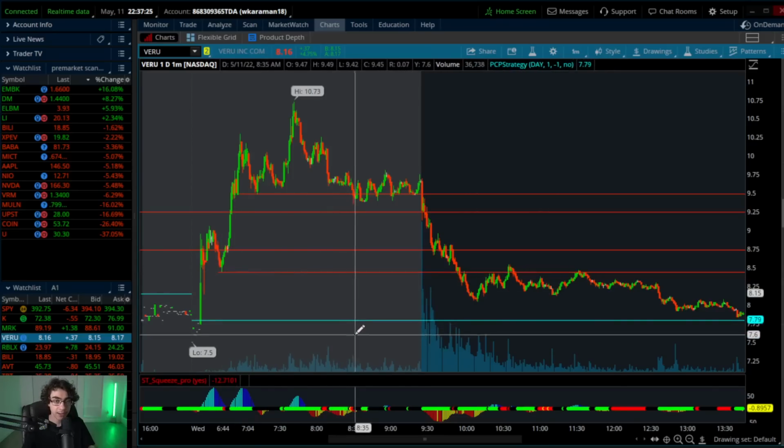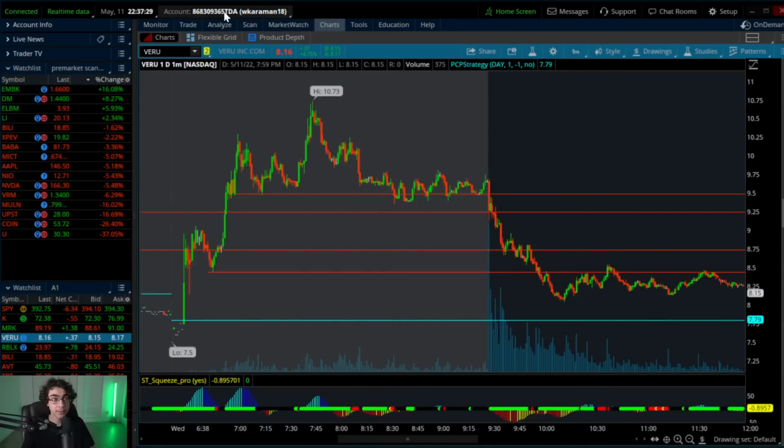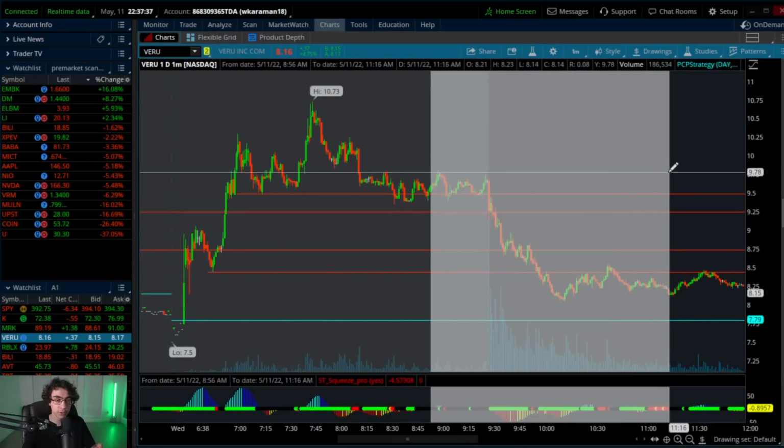And if 850 cracks, there's a gap to fill below at 780. That's very big potential, guys. Just study the contracts. Study the contracts at the money strike. See how much they went up from these phenomenal entries, these phenomenal trade ideas. There was so much opportunity today, right?